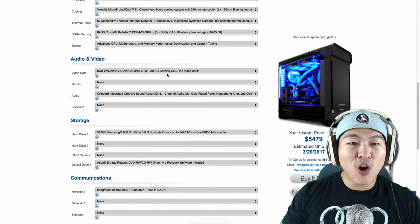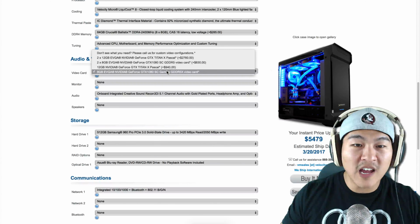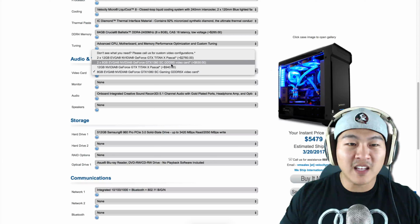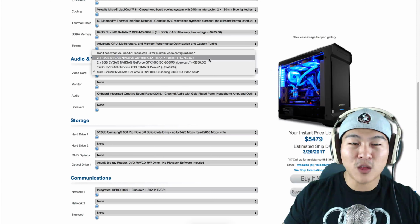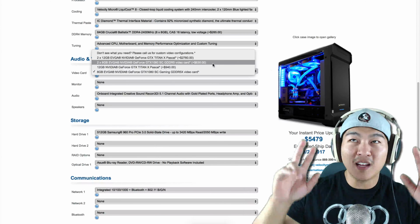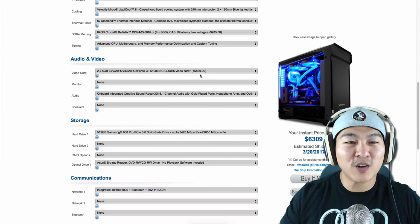Next up is audio and video. I'm hoping they have the dual. Yes, they do. They have the 2x 8 gig NVIDIA GeForce. That's what we're going for. We're going for the dual. Yeah, we don't need the Titan. That's $3,000. We're going for an epic gaming rig in a budget of sorts. So we're gonna go with the 2x video cards for sure.